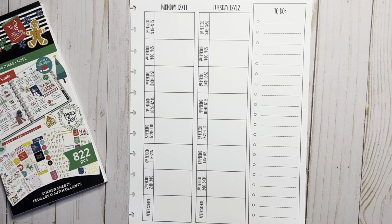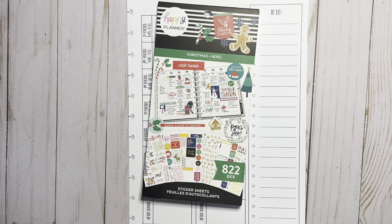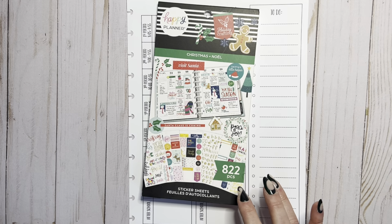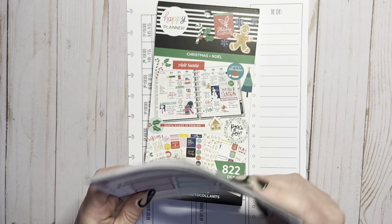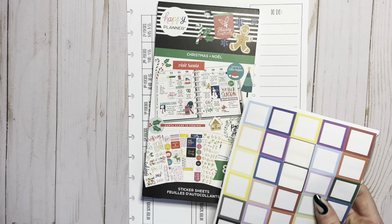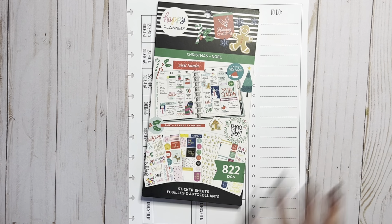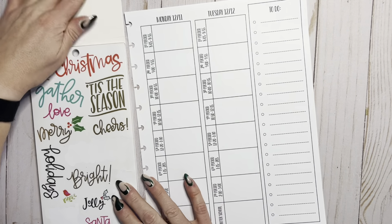Okay, let's get into our plans. Now, the hard thing about this book is that there is not a ton of functional boxes. So I'm going to be pulling in boxes from whatever leftovers I might have, whether it's from the sleigh all day and the other sticker kit that I had, or I can also pull in my functional boxes that I've made. I also have a ton of black boxes. I just have plenty that I can work with. So let's actually focus on the decor first.